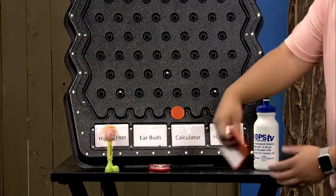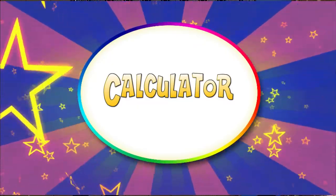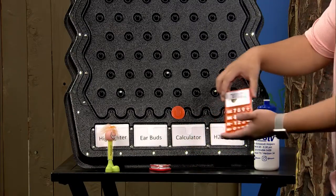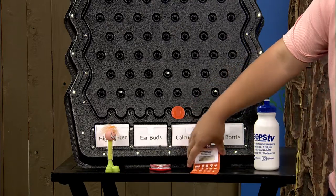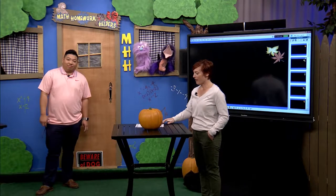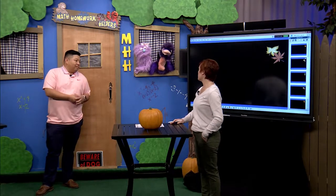Wow, the calculator. That is a cool looking calculator. It looks like a bendy calculator. You can't break that. You can put it in your back pocket, Ollie. Yeah, it looks really cool. Hey, thanks for calling. Bye. Wow, that was awesome. Now I'm hungry for apples. Okay, we'll try and get you some, Ollie.